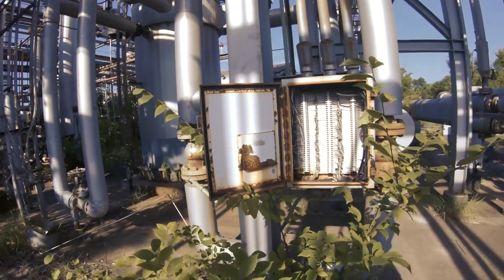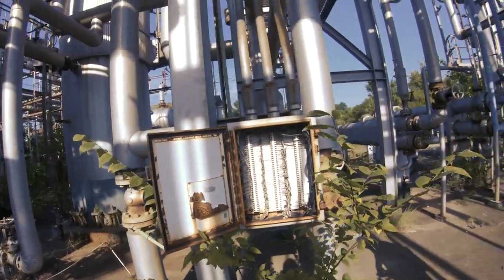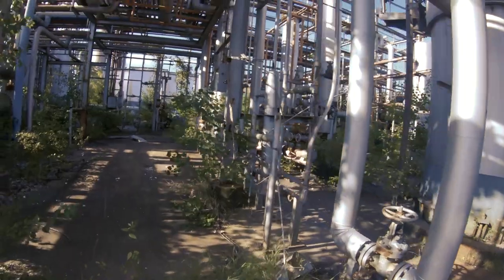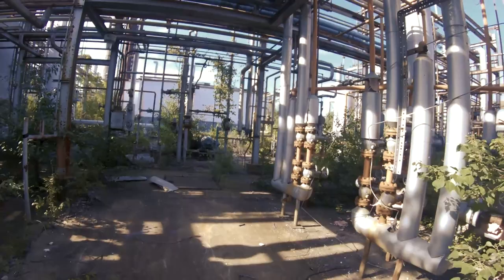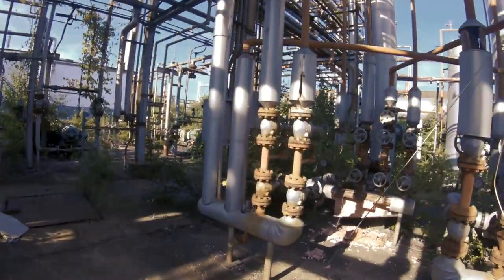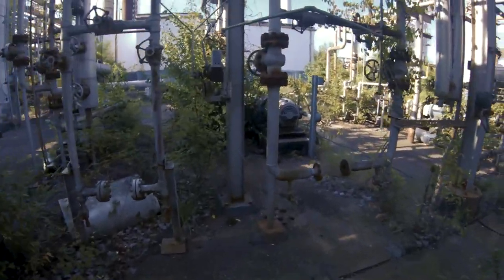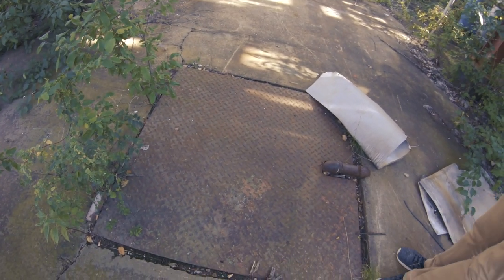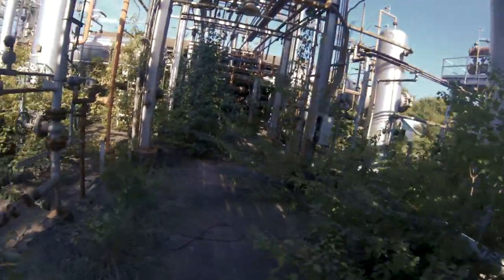You know what's really surprising? Scrappers haven't gotten here. That's shocking. Where do you think this hatch goes? Probably like a well down there or something. Maybe like a gas tank? Yeah, or a reservoir of some sort. That'd be my guess. I'm probably completely wrong, though.